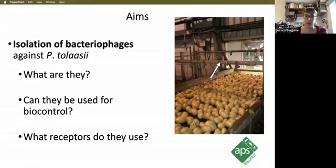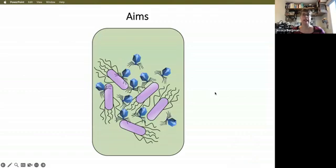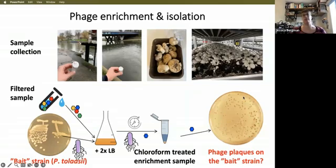So it is being used. So we want to take Pseudomonas tolaasii, which I will always represent looking like this, mix them with phage that we'll find somehow, and then hopefully see if Pseudomonas tolaasii dies. So how do you get the phage? It's not like you can go to the store and buy them. How do you get them? Well, we isolate them. We enrich and isolate, and I'll walk you through how I do this.